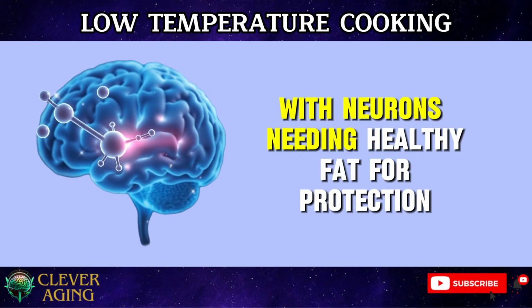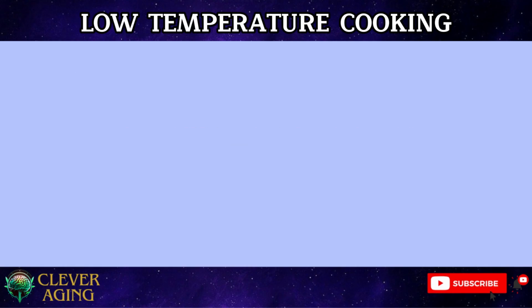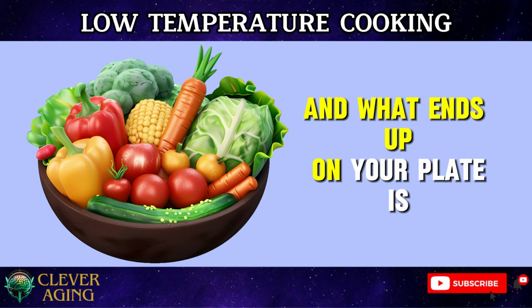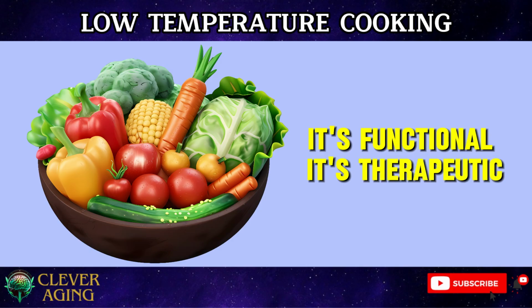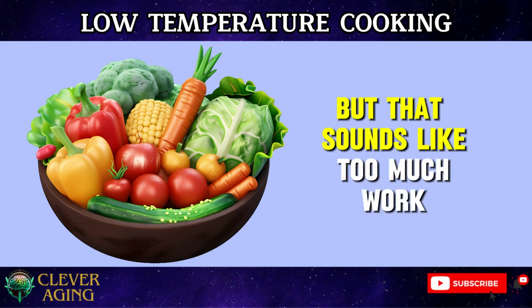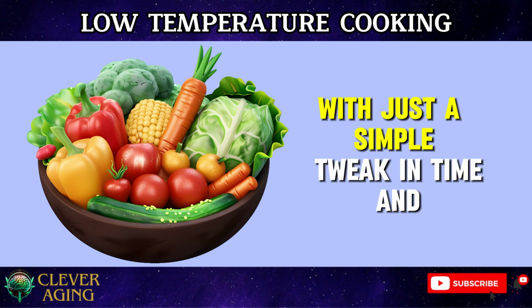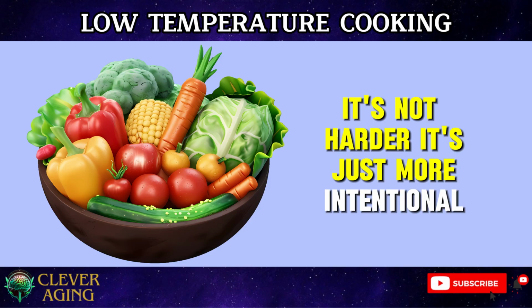With neurons needing healthy fat for protection, it's like switching from a bomb to a breeze. Instead of attacking the food, you respect its structure. And what ends up on your plate is more than tasty. It's functional. It's therapeutic. And if you're thinking, but that sounds like too much work, know that most recipes can be adapted with just a simple tweak in time and temperature. It's not harder. It's just more intentional.